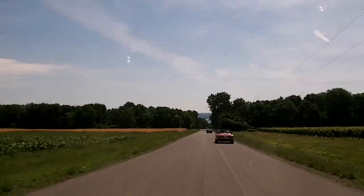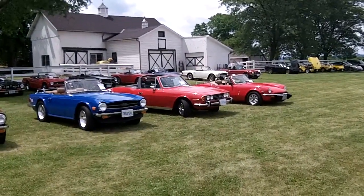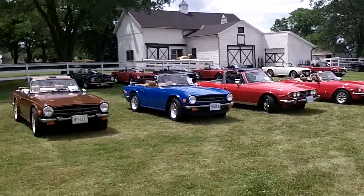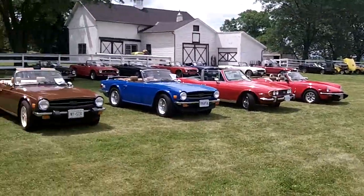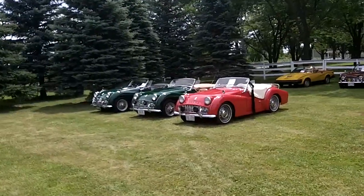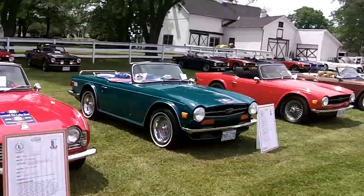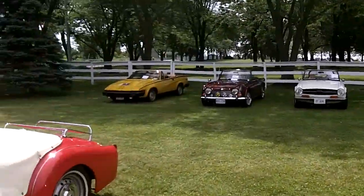Cool. Alright, well, everybody's in having some wine and having a little bit of brunch. I thought I'd come out and take a quick shot of all the cars lined up. So this concourse is the front line. Nice TR3s, TR3As actually. Nice TR4. Four nice TR6s. Now we've got to move that 7.